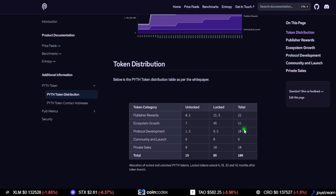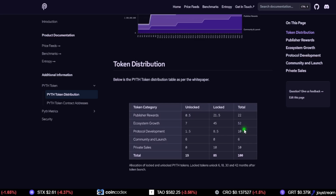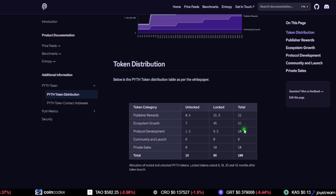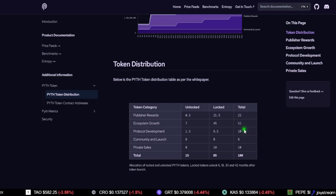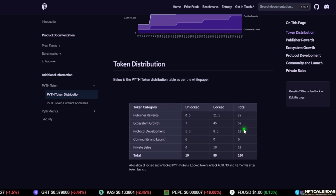And ultimately, the community and the launch only 6%, and the private sale only 10%. Now we have to understand, obviously, there are early stakeholders that want to get involved in the project, and we've got approximately 16% for those individuals, which is very, very small. The majority of the tokens, as you can see, belong to protocol development, ecosystem growth, and publisher rewards, all very back-end type liquidity that is going to be poured into these individuals, which is really interesting to me. I value that ultimately.